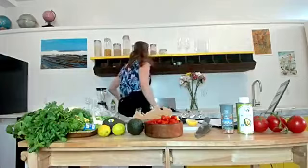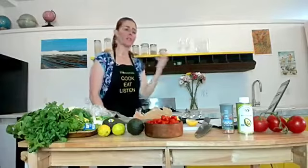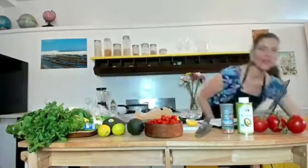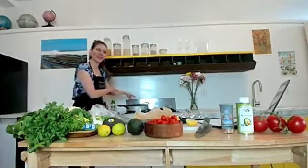So this should be heating up. A way you can test if it's ready is to spit a little bit of water in the pan, and if it spits and jumps up, it means the pan's hot enough. So I've got a little bit of water here now. I'm going to spit that in. See how that's jumping? Can you hear that?